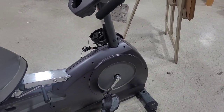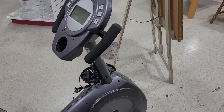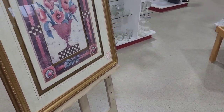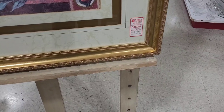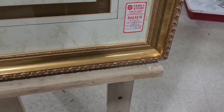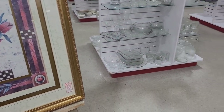I got an exercise back over here, 99. This picture and easel is, what did it say? 19.99. Is it just a picture? Might be just a picture, honey.